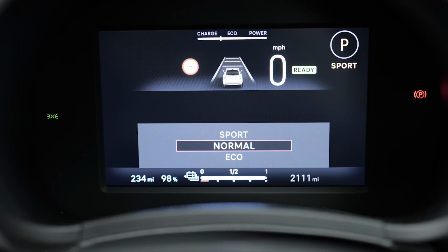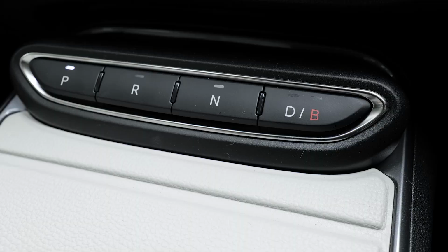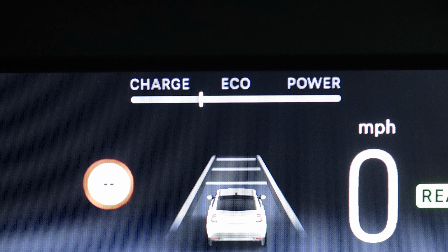To get anywhere near those quoted figures, you'll need to keep the car in its default or normal drive modes, neither of which deliver the full claimed 154 brake horsepower power output, but rather a lower figure of 107 bhp. You'll also need to frequently engage the gearbox's provided B designated regenerative braking setting, and keep an eye on the Charge Eco power meter at the top of the instrument screen.